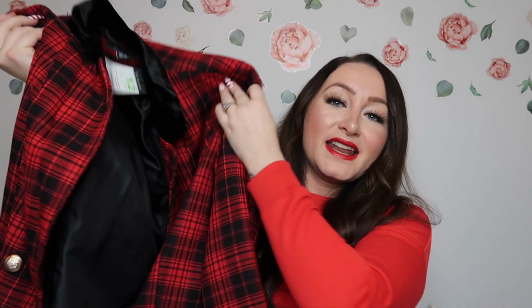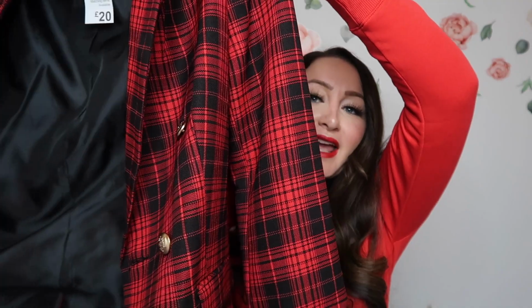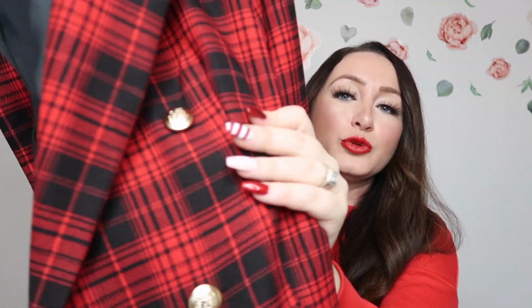The next item that I picked up was this jacket, and as I said, I'm really into tartan this year. They've taken it off the hanger so I can't really show you properly, but it is a fitted blazer and it has these really beautiful gold buttons. It reminds me very much of Balmain style, obviously without the price tag, and I loved how it had this velvet collar as well. It's a bit different.